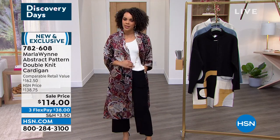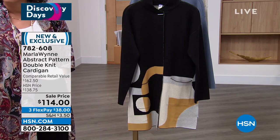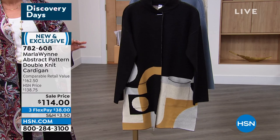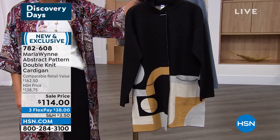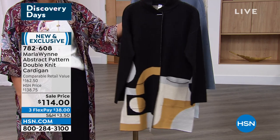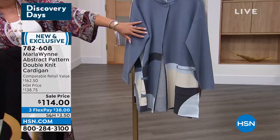My goodness. 900 of you picked up this brand new exclusive double knit cardigan with that beautiful abstract pattern. Here's the bad news, final 100 in each color. Here it is in the black. Many of you are absolutely loving the black. We'll double check. We have all sizes, extra, extra small to 3X is available, but we're down to the wire on this one. Final 100 in each color.